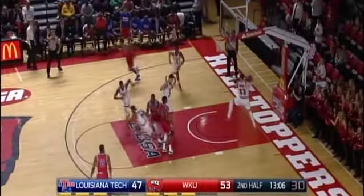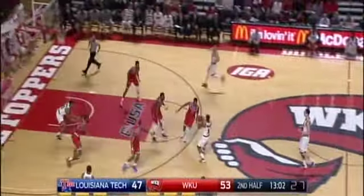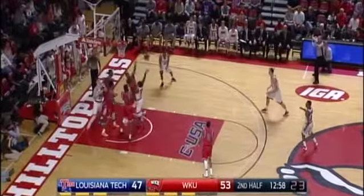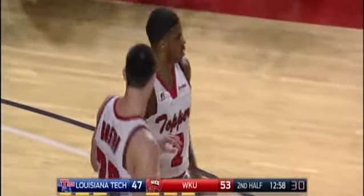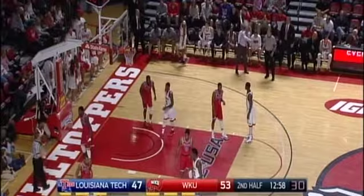3-pointer, Boykins missing from the corner. Johnson rebounding. And now McNeil pushes it front court, looking deep on the left side to Cosby, faking left, coming right in the lane. He puts it up. It's off the rim and no good, and a foul on Louisiana Tech. This is not the pace that WKU wants to play at. They prefer to play a slower pace, but they're now finding success breaking the Louisiana Tech press. They are indeed. Getting easy looks.